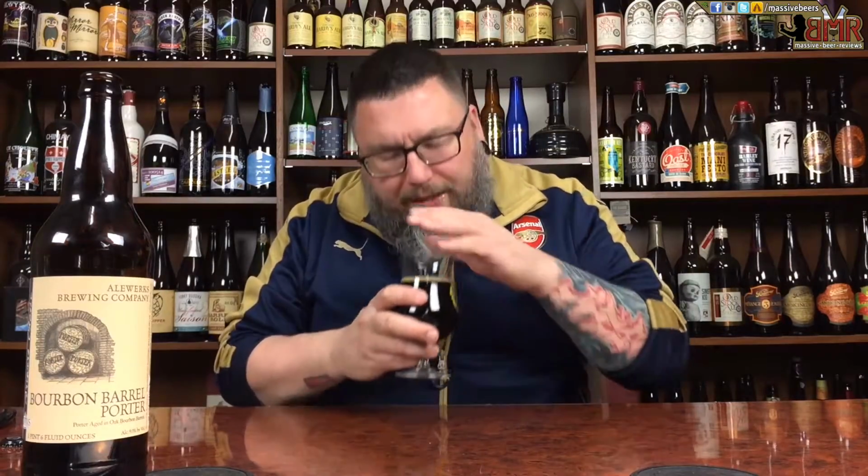That bourbon is there. It doesn't smell overly boozy, though. I thought it was going to be a little bit boozy. It smells more like a reduced-down kind of bourbon, to where it took a little bit of the heat away.